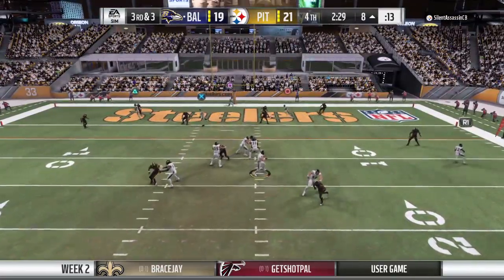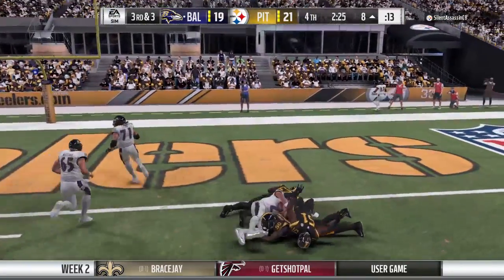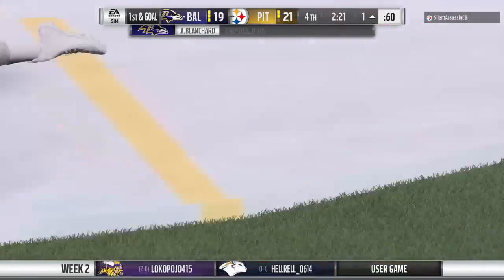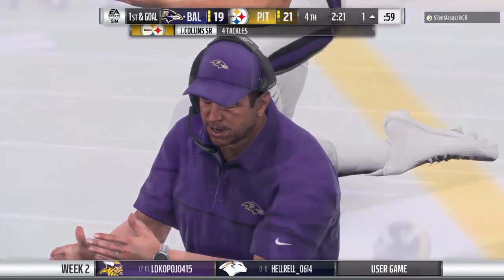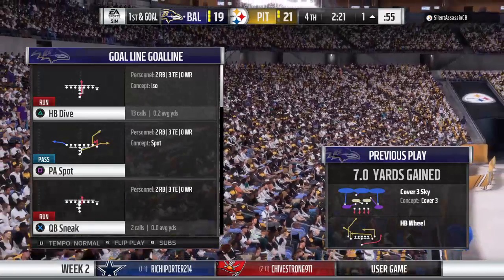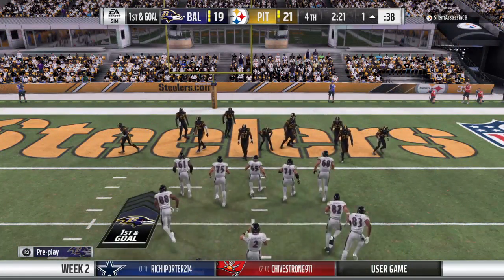Looking to throw. Blanchard. Flush to his right. He didn't get the touchdown, but he did get the first down as he's tackled at the 1. And now, defensively, they're going to burn their first time out. Remember, they get an extra time built in coming up here shortly at the 2-minute warning.